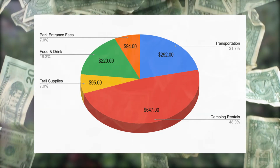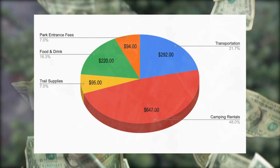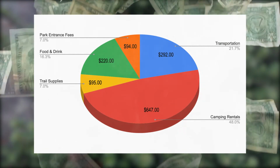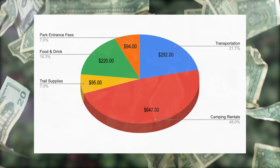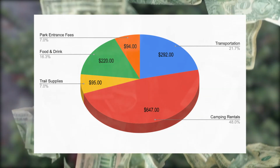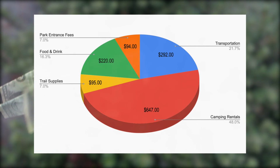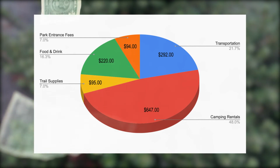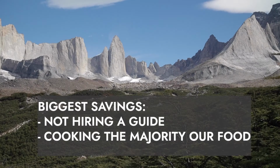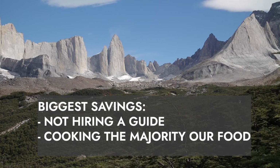So for our grand total, let's add it all up. Total camping rentals, $647. Total trail supplies, $94.40. Total national park fees, $94. Total transportation, $292. Total food and drinks on the trail, $220. Our grand total, $1,347.04. Biggest savings, not hiring a guide and cooking the majority of our meals.